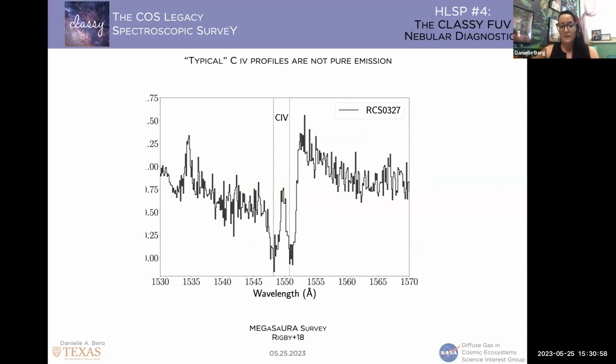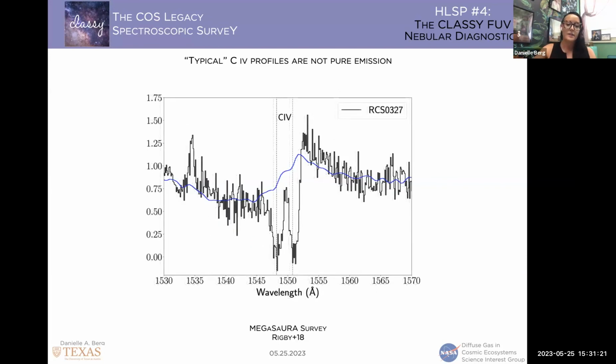Another reminder as I move on to talk about more of these nebular details is that carbon 4 is really good at absorbing things, okay? So carbon 4 gas that's around. So this is just kind of a representative profile that I think people who have studied carbon 4 see a lot. This is from the MEGASAURA survey from Jane Rigby. And this complex profile actually, first includes a stellar continuum, this P Cygni profile in carbon 4. And so you can remove that.